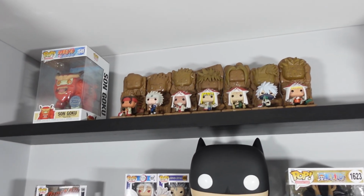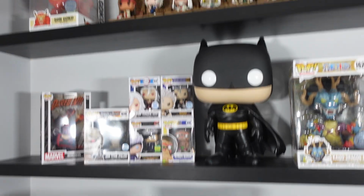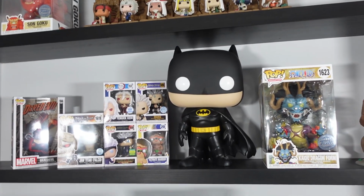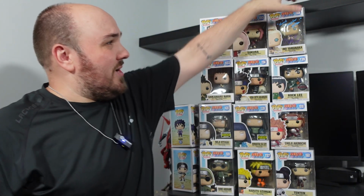I kind of know more what I want to do with the Naruto shelf than I do the One Piece shelf, but for now, let's get this stuff cleared off and start unboxing all of these. So straight off the bat, guys, I've run into a bit of a problem. Well, I call it a problem. It's not a problem at all. Let me show you so I can explain.